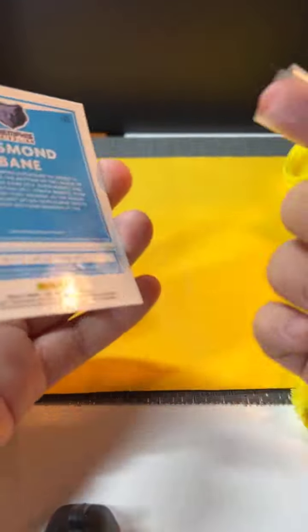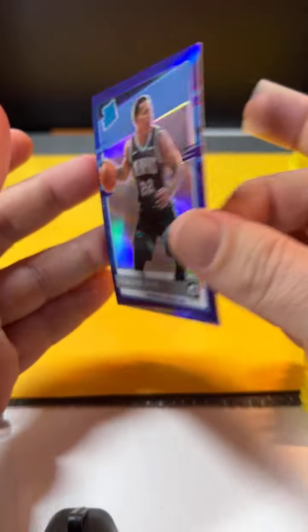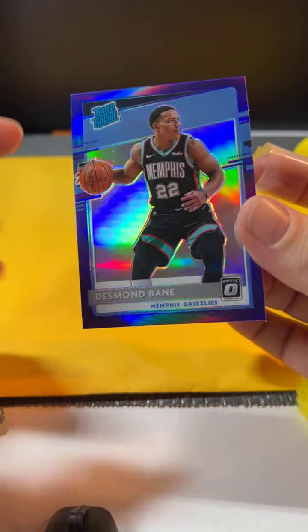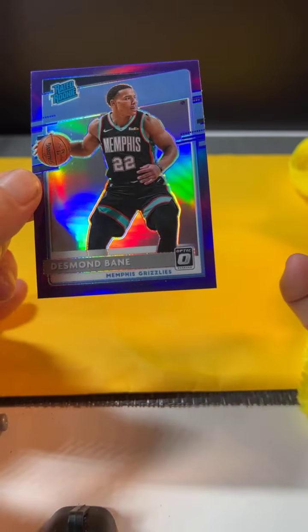But that is how you roughly, we do the back as well. On the clean surface, we'll wipe all that down. I'll spend a bit more time on that Desmond Bain and get rid of all that. But that's basically how you clean a card.